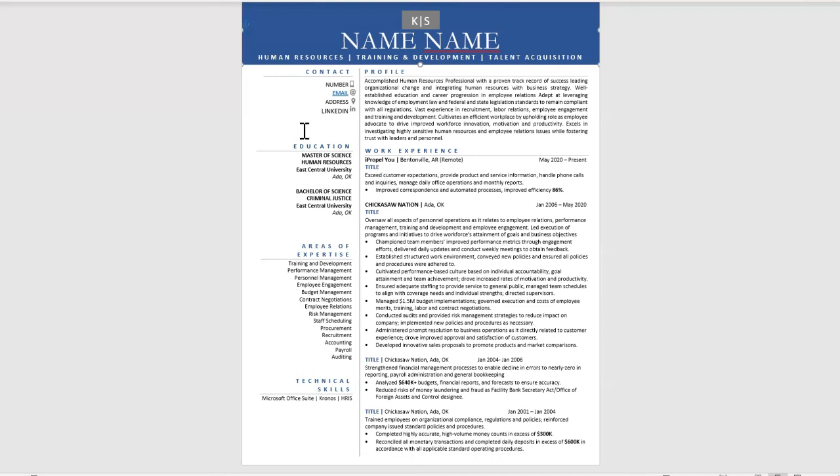So if we start here at the left side, contact number, address, email, LinkedIn, those are really great things to include and to have them clearly defined over here. Obviously I've redacted this individual's information, but I really like that they have it over here where it's not making the header any longer than it needs to be. Then we go into education.